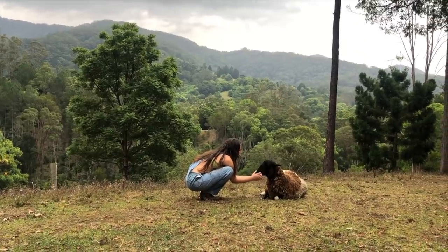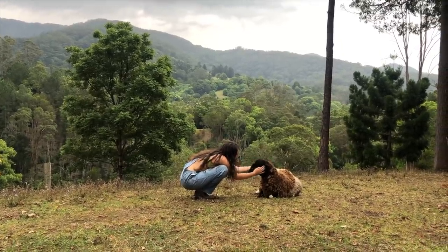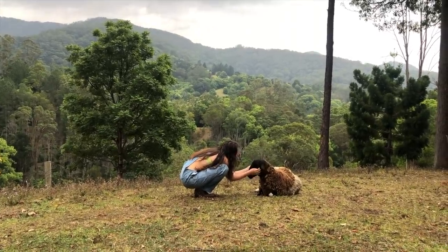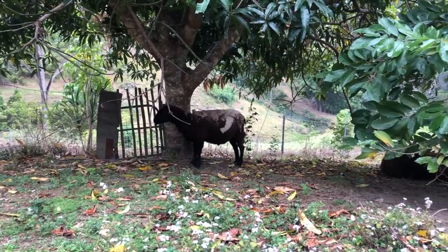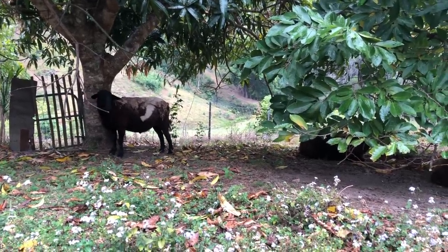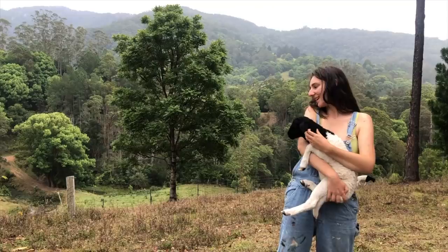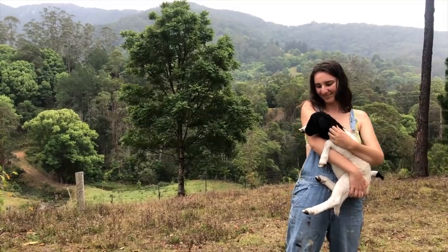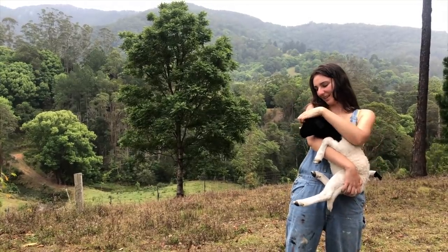They eat the grass and weeds around the trees, regenerating the land. They eat the fallen fruit so that no fruit flies get drawn in. And they fertilize the soil with their droppings. Although it's hard to get anything done when these guys want ear scratches all the time.